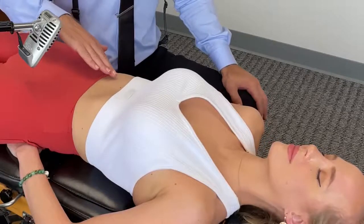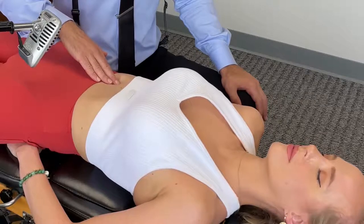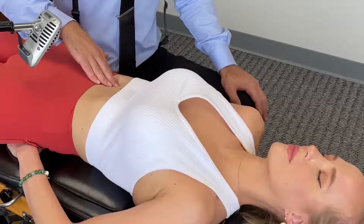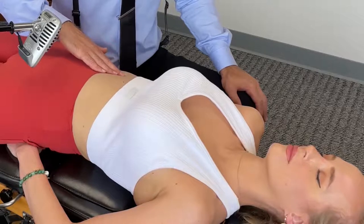All right, I'm going to push into your diaphragm now. So let's do some diaphragm, big belly breathing. Good. Out. Belly breathe. Breathe into your belly. Push your belly. There you go. That's it. Keep doing that.